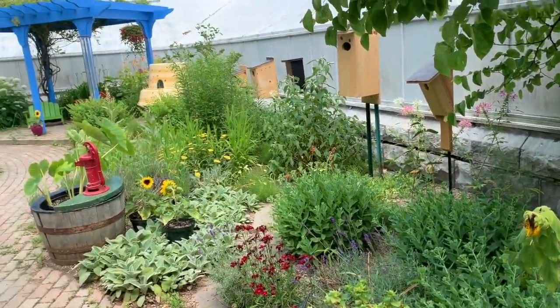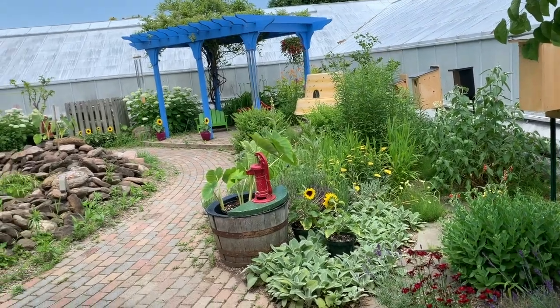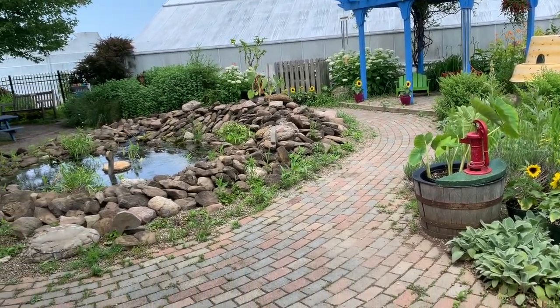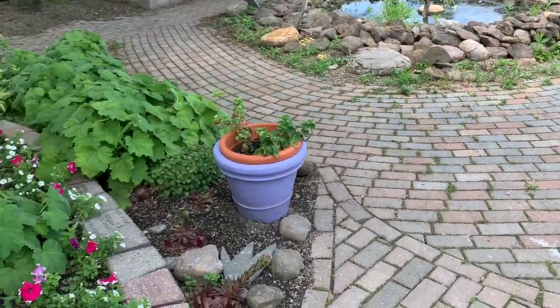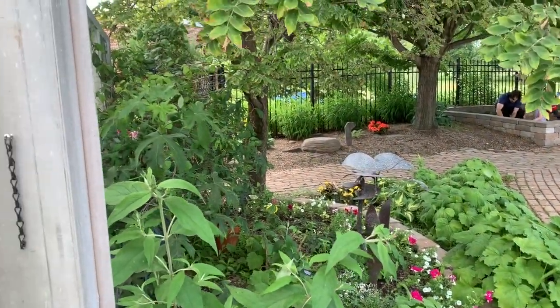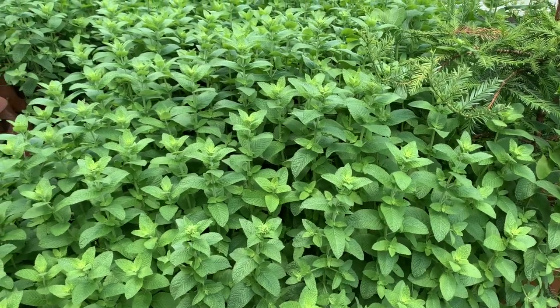So you were also able to walk outside of the family garden, and they had some very nice features out there also, but it was just really a fun place to see the different plants and see different families playing in the garden.